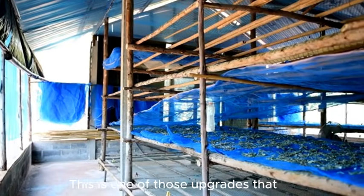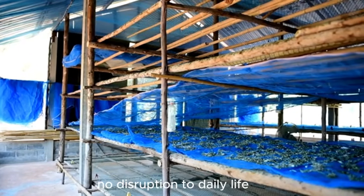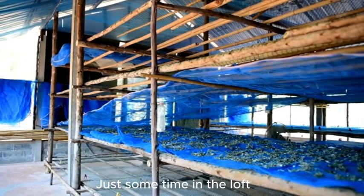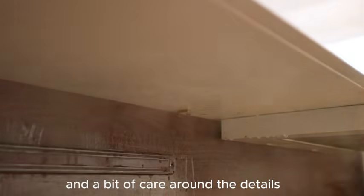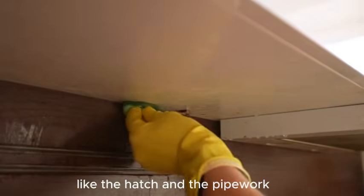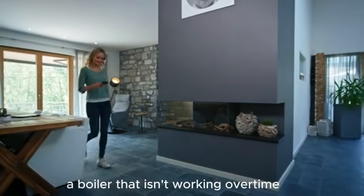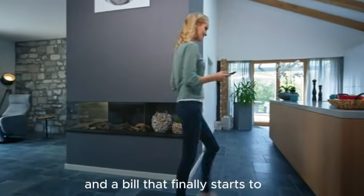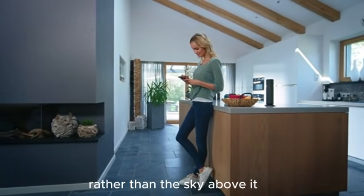This is one of those upgrades that doesn't ask for much. No major building work, no huge investment, no disruption to daily life. Just some time in the loft, the right material laid to the right depth, and a bit of care around the details that people usually miss, like the hatch and the pipework. In exchange, you get a warmer home, a boiler that isn't working overtime, and a bill that finally starts to reflect the effort you've put in to heat your own house, rather than the sky above it.